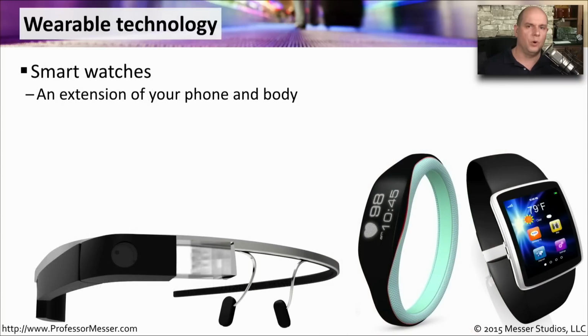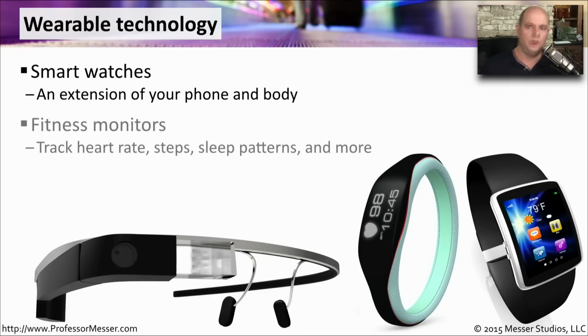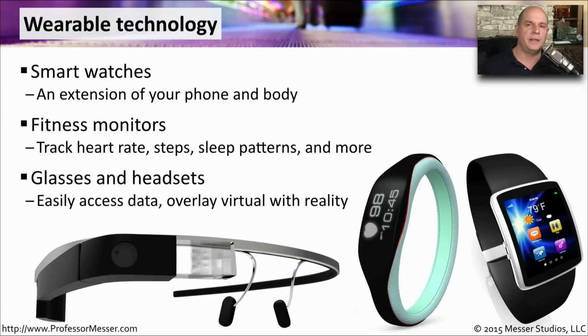We're also wearing more mobile technologies these days. A good example are the smartwatches that we see. It's helping to bridge the gap between our bodies and our smartphones. There's also a number of fitness monitors available on the market that can connect to your body and give you information about your heart rate. It can track how much you run or step throughout the day, and it can tell you how well you're sleeping throughout the night. We're also starting to see mobile devices that can integrate with our eyes so that we're able to overlay a virtual world into our real world or have access to information through glasses that we might put on our head.